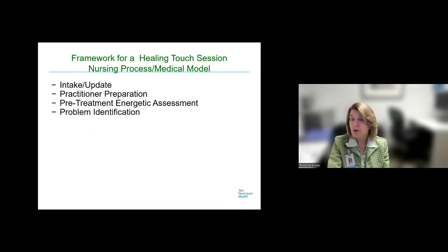And then we'll come up with a problem identification. So whether it's anxiety or pain or fatigue, or again, just relaxation, or whatever the problem may be. Maybe someone is grieving a loss. We work well with grief and letting go of the pain from grief, and also with transition. People who are transitioning, and I mean in palliative care, this can be very comforting and relaxing for the patient and the family member.